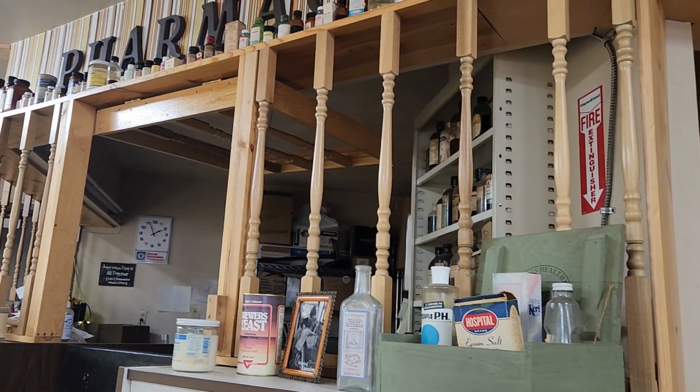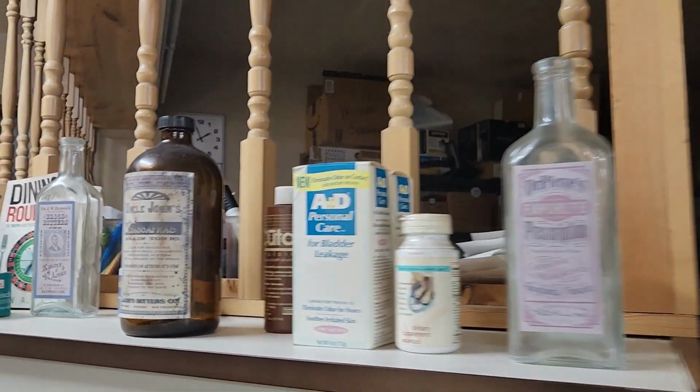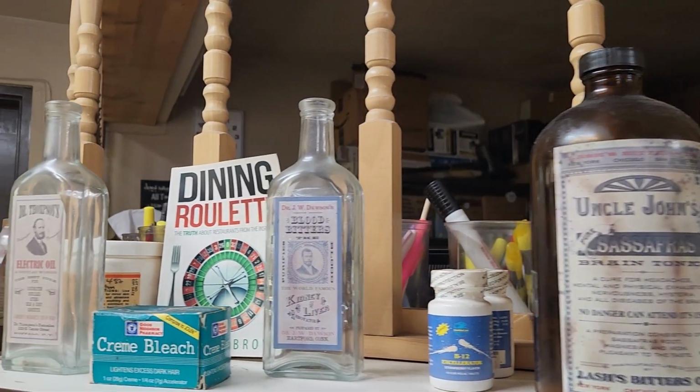We've got an old pharmacy here. You can see some of the old bottles they've got. Dr. John's electric oil.